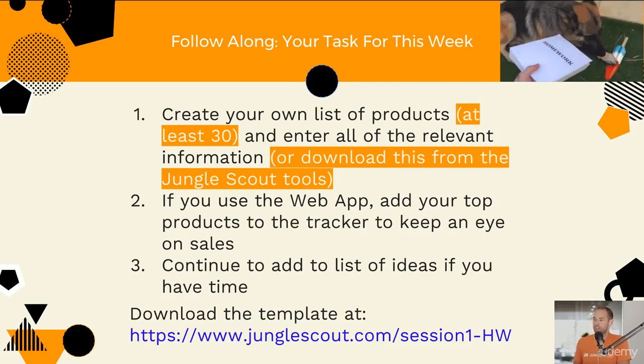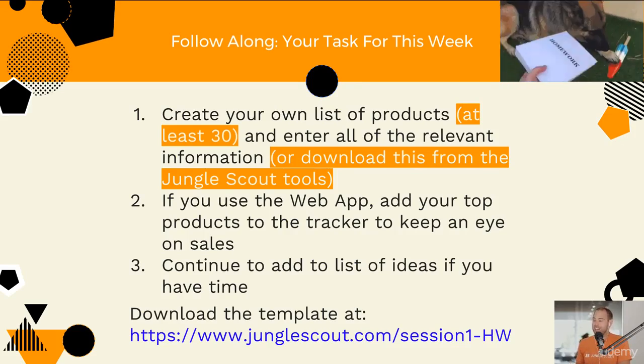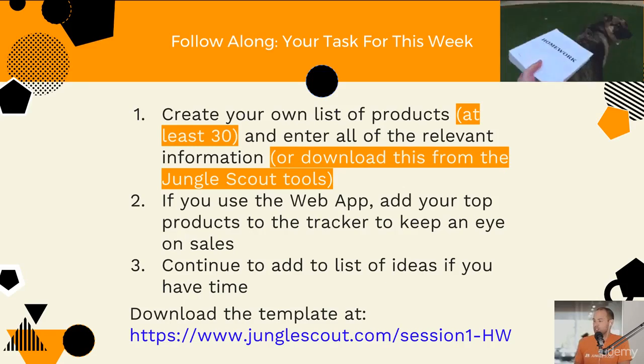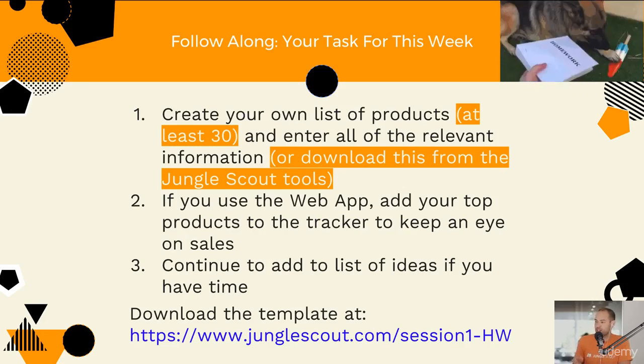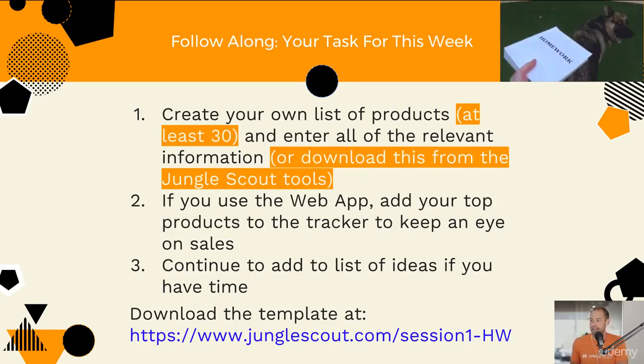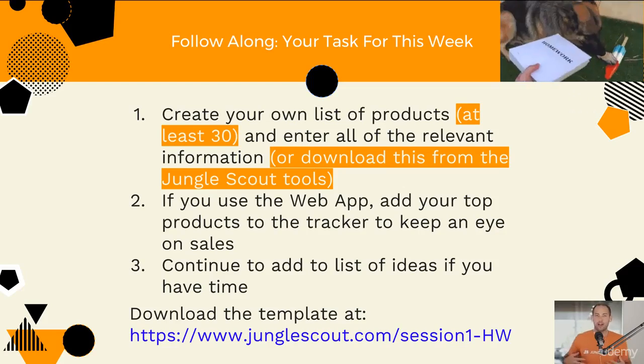So what I recommend for you guys is to create your own list of products, at least 30, ideally maybe 50. You can use the same spreadsheet that Kim was using. You can find that at junglescout.com/session1-HW for your homework. And we'd like you guys to start to create this list.